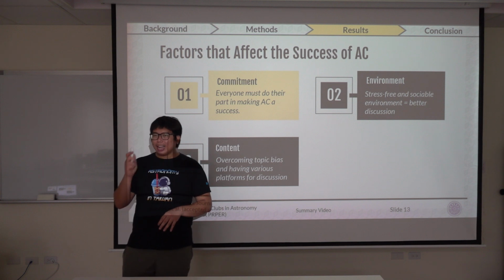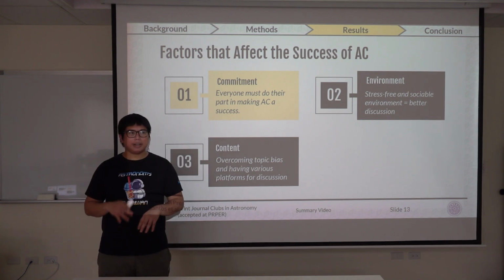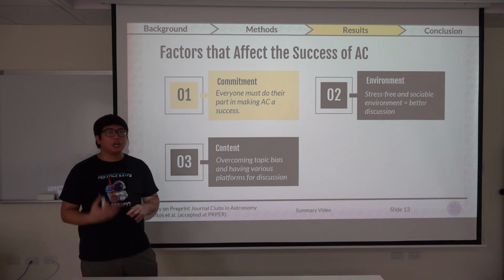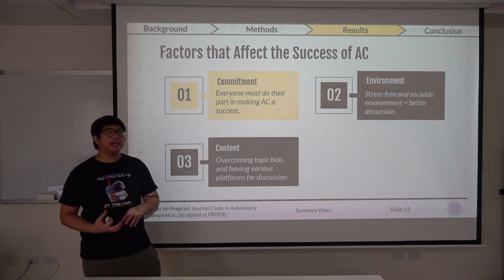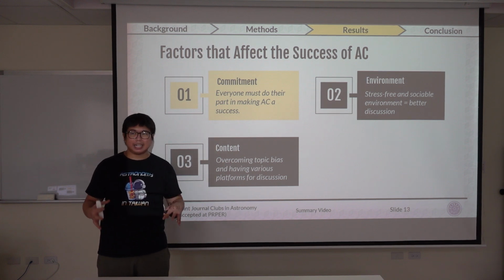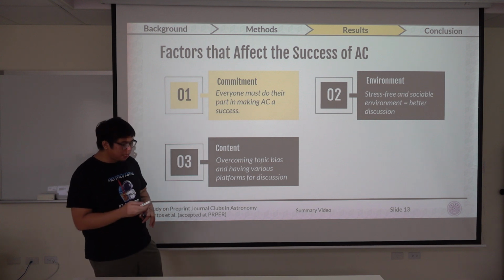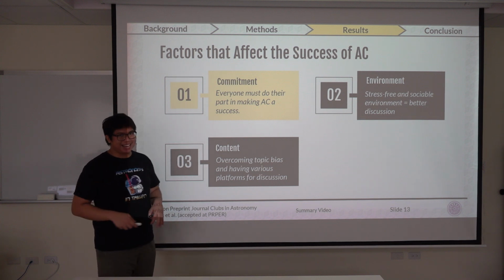And if all the participants study a single research field, it becomes more like a group meeting rather than a diverse AC. So if we want to achieve a diverse AC that can manage many topics at the same time, then we need to overcome topic bias.